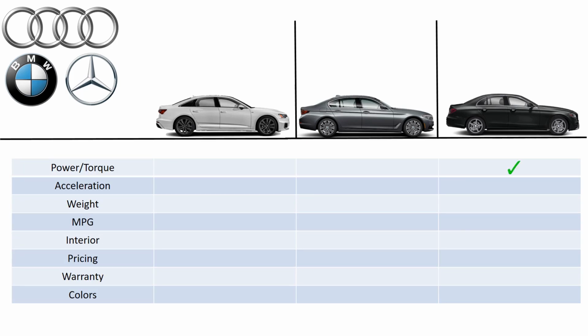Alright, so that's the end of the comparison. Let's tally everything up and close the video out with some final thoughts. In the horsepower and torque, the Mercedes bests the Audi and the BMW. Acceleration, BMW 530. Weight, BMW. Miles per gallon, BMW. Interior, BMW for the front passengers, Mercedes for the rear passengers. Pricing, BMW comes in the cheapest. Warranty, even though all of these cars offer the same warranty, I'm giving this category to the BMW because of the included maintenance. And finally, the color goes to the Audi.